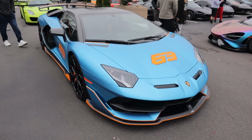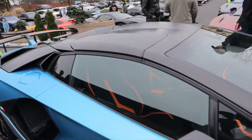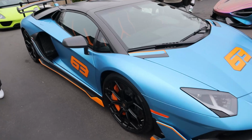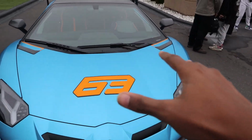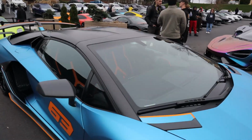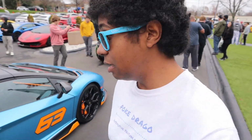The Lamborghini Aventador SVJ 63, and this is a roadster. So the roof right here comes off. So this right here is big money right here. Holy. The 63 is already big money, but add the fact that this is a roadster, and it's going to be even more big money. Holy. Ladies and gentlemen, this thing is insane.